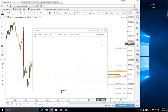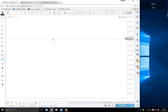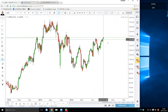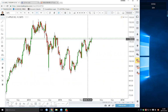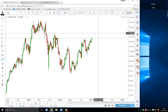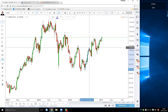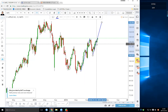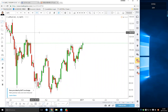Apple, okay. Apple is in an uptrend move right now. What I see is the price has just broken a high, so it may go all the way up to 124. It may go to 124 again, right? ABCD, okay. If you think that this is an ABCD move, wow, that would be too big, because this ABCD move will give you a very high target. But I think the opportunity is still to buy the dip.